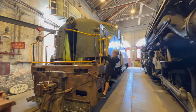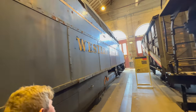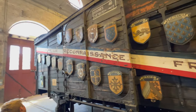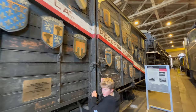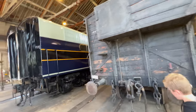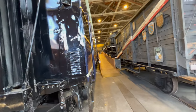Choo-choo! All right, let's go. Down the line. What the? Look, old car. It's made of wood. Wow. It's a box car. This one, I guess it was used in the war, it said. I don't know. We don't have a lot of time, like I said, to really give you info about these trains. Hey, it looks like there's some stairs up there. Let's go.